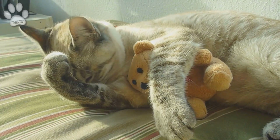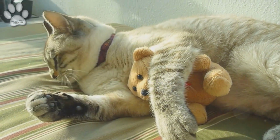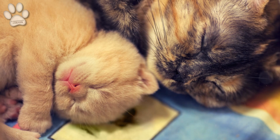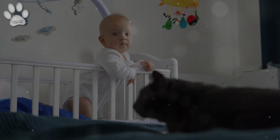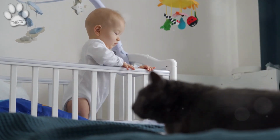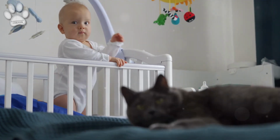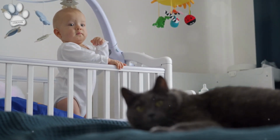Gradually introduce baby sounds and scents like lotions or blankets. This helps your cat get used to the new smells and noises that will soon be a part of daily life. Set boundaries for baby areas like the crib or nursery, so your cat knows it's off limits. This will help establish safe zones for both your baby and your cat.